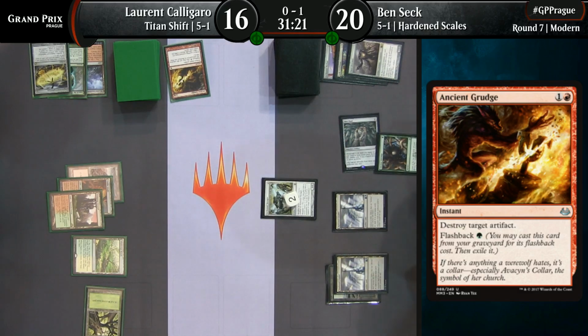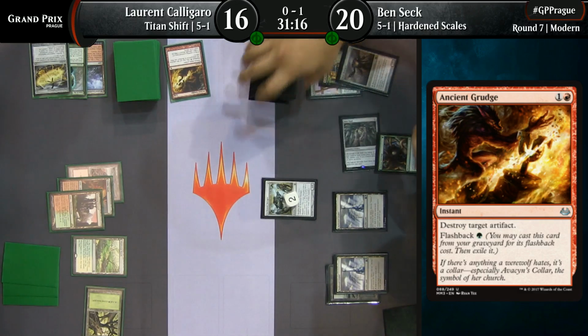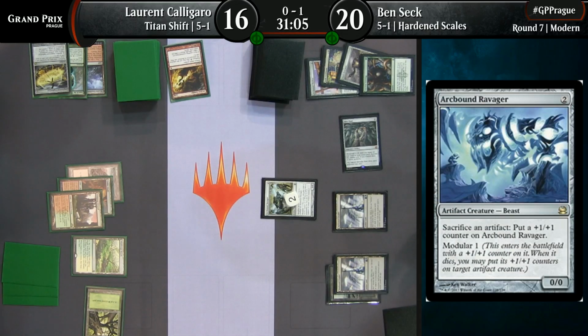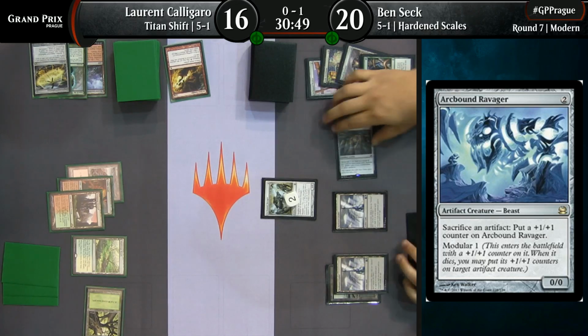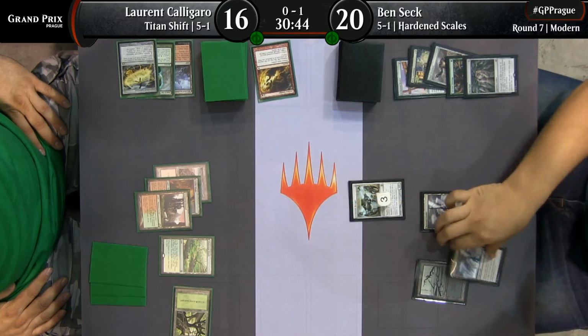Although, depending on what Ben has in hand, he might be able to start sacrificing his artifacts to Arcbound Ravager, going for an aggressive line, putting the pressure on, and just trying to get in for as much damage as possible, maybe in an attempt to win the game before Laurent hits 7 mana. Also, something relevant to point out is that 7 land Scapeshift will deal 18 damage in total. It's a Valakut plus 6 Mountains, that's 18 damage. With Ben still at 20, hasn't taken any damage from an Overgrown Tomb, he can still survive such a Scapeshift.